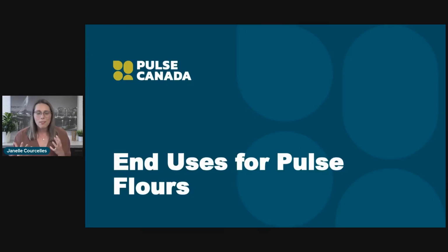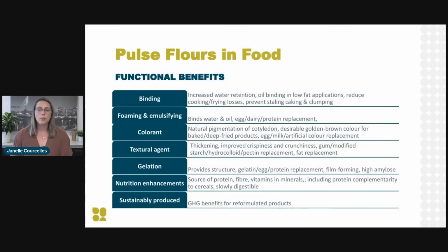So now that we have an idea on the types of pulse flours, I wanted to dive into some of the end uses for these flours. And Julianne did a really good job of setting the stage as to really the big drivers to incorporating these flours into food systems. So that's things like the nutritional enhancements, some of the sustainability story that we can get by introducing and reformulating foods.